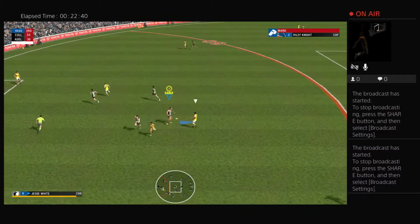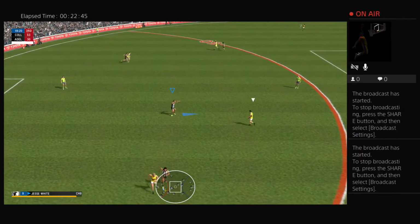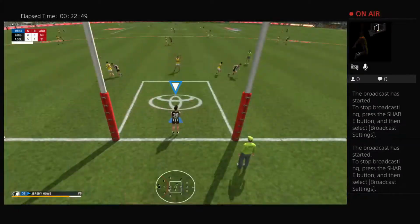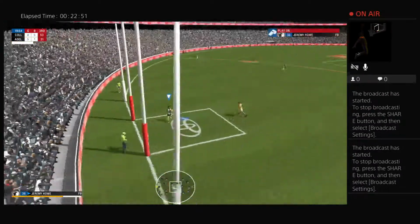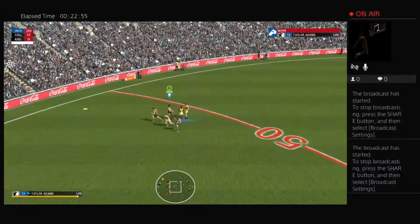Great mark. Knight with a chance if he keeps a cool head. 40 metres out. Knight takes a shot. Gets the behind. Fair to say that'll have little impact on the scoreboard. That's one area of his game that does need improvement.